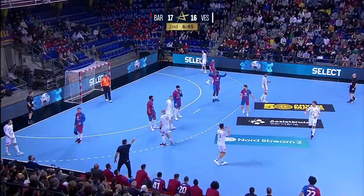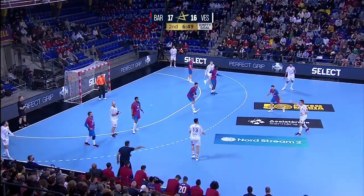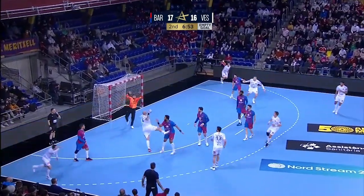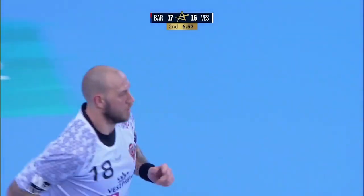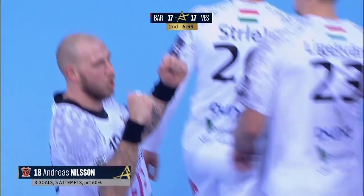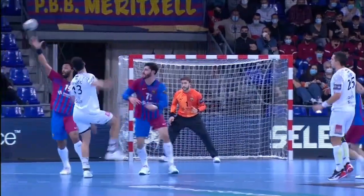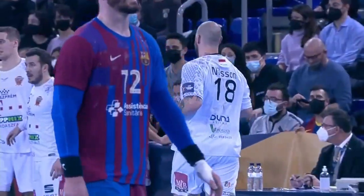Veszprém are going to go 7v6. Andy Nielsen, Lagutinček, both in there on the line. Oh, nice pop pass inside to Andy Nielsen. He makes no mistake that time. Third goal for him from five attempts. That's a great little pass as well, just out of the reach of Engesson.